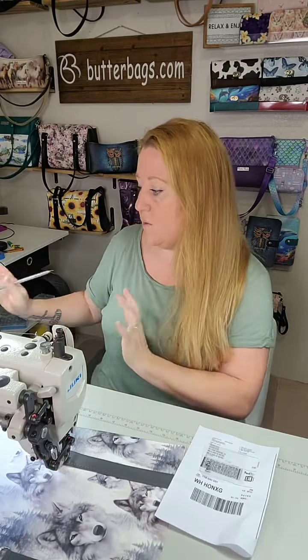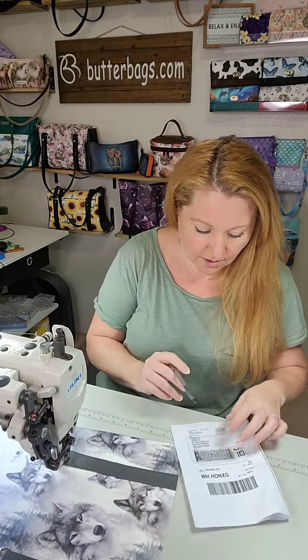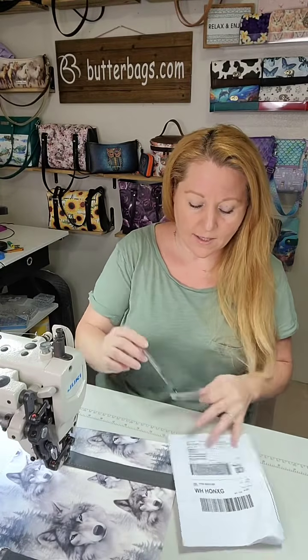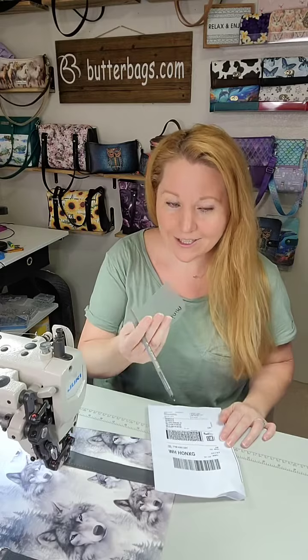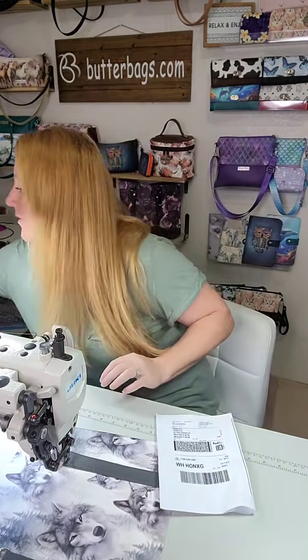I had gotten my pattern and I laid the cutting mat on top of it, and I went to grab something and I looked at it and I was like, oh my gosh, I can just trace with the pattern right on top. You know what I used to do? I used to cut out the pattern and then I would lay the pattern on top and trace it. And I was like, why would I do that? I can just put this clear over and trace the pattern. So that's what I do now.